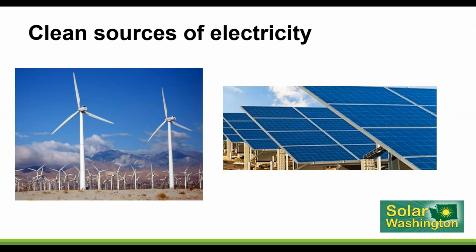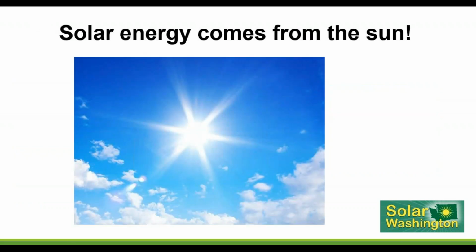Let's talk about cleaner sources of electricity. When we use solar or wind power, for example, we don't use as much of the Earth's resources like coal or oil. In terms of solar, it's a renewable energy source. The sun is massive. The sun weighs about 333,000 times as much as the Earth. It's so large that about 1.3 million planet Earths can fit inside of it. Tens of thousands of times hotter than the Earth, too. That's a lot of solar energy.